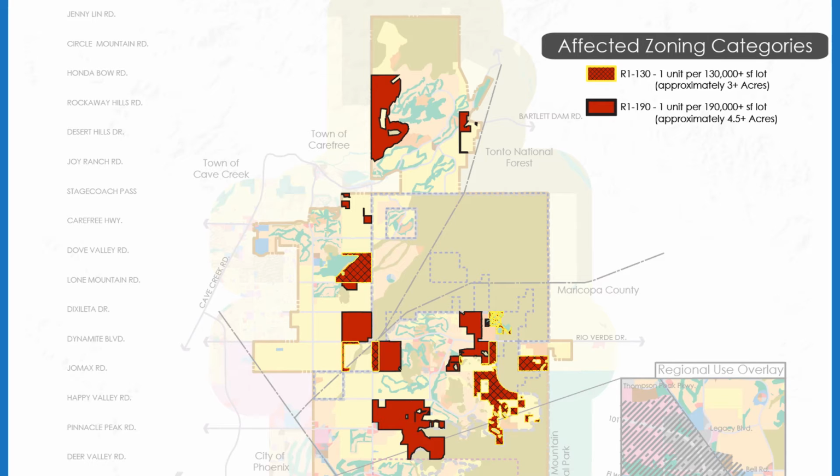Desert Rural Neighborhoods would be created for lots that are currently designated as General Plan Rural Neighborhoods land use and zoned R1-130 and R1-190, which generally include parcels greater than 3 and 4.5 acres in size. The map before you identifies those properties currently zoned as such and proposed to be designated as the new Desert Rural Neighborhoods General Plan land use, or maroon areas on the map.